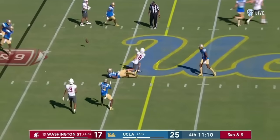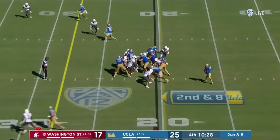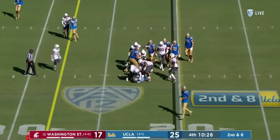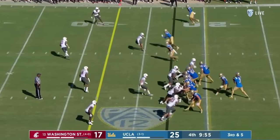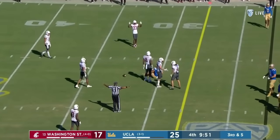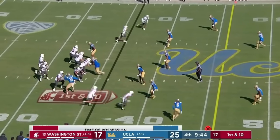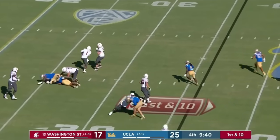Instead, Ward throws inside, but. And straight ahead again goes T.J. Harden. Oh, that would have done it, but not held. From the time of possession gives you an idea how much the defense has been out. Ward, something happened on offense.